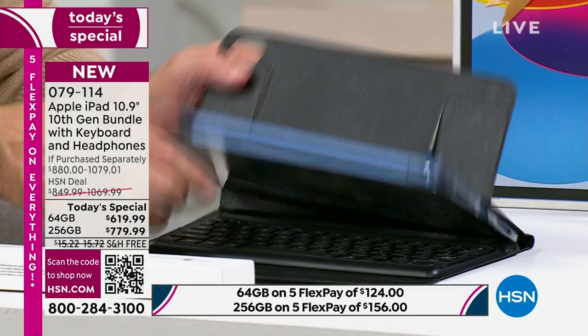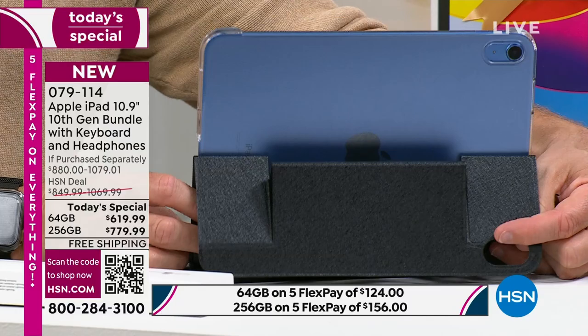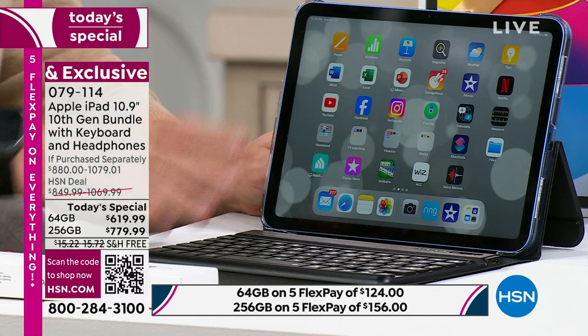Which, by the way, did I point out how this case likes to show off your fancy new color as well, so you can show it off. We're going to show you the mouse and everything else when we come back. You better. I can't believe this comes with the mouse. It does.